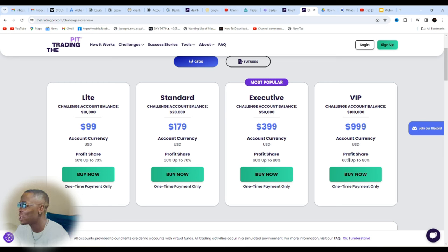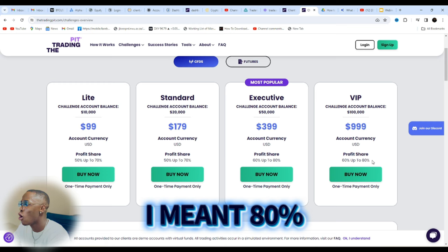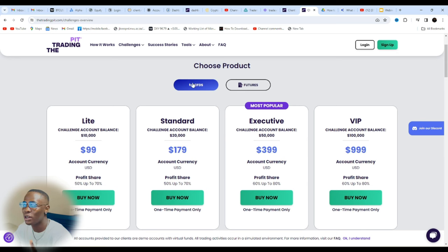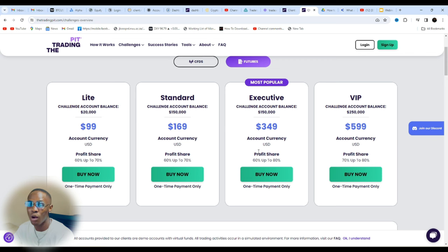You can see the profit share is 60% up to 90%, of which you only pay this fee one time. Also with the executive, it's more the same thing, but the price is just different. Also with the standard, and with the light, the prices are different. The good part about this prop firm is that it actually offers two products: CFDs and futures. With futures, you would understand they are the cheapest challenges, mainly because it's futures trading, not CFD. But as you guys know, I actually trade CFDs, so we're just going to stick to the niche of this account, which is CFDs.